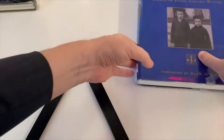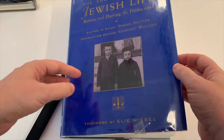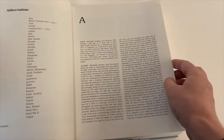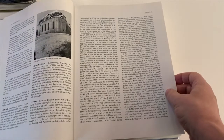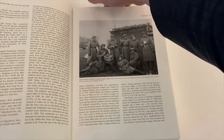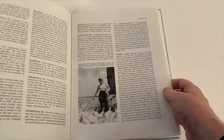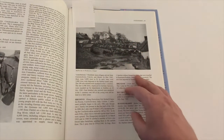The last book I'd like to show you is called the Encyclopedia of Jewish Life Before and During the Holocaust, with a foreword by Elie Wiesel. And in this book you can find listed alphabetically by the name of the town as it is in the present day. So whatever the present day name and spelling of the town, you can find it. We can help you if you have a town name from the past that might no longer be used. And this is in 3 volumes.